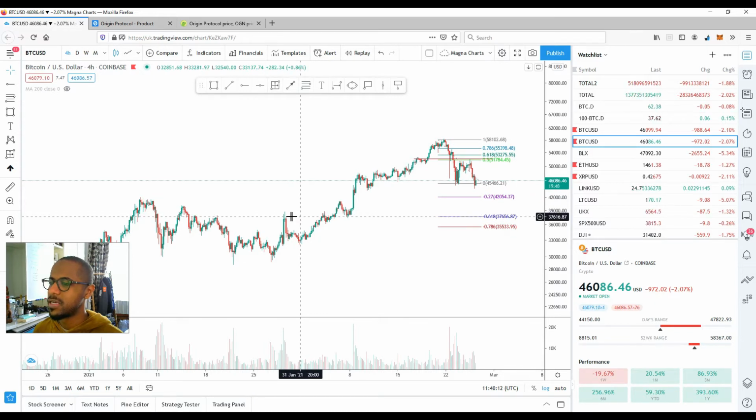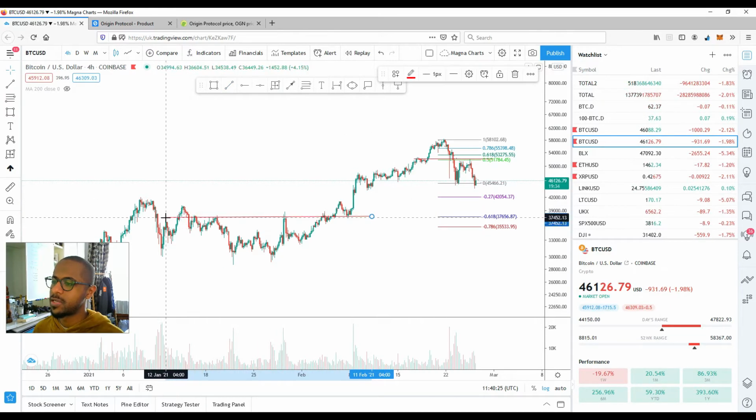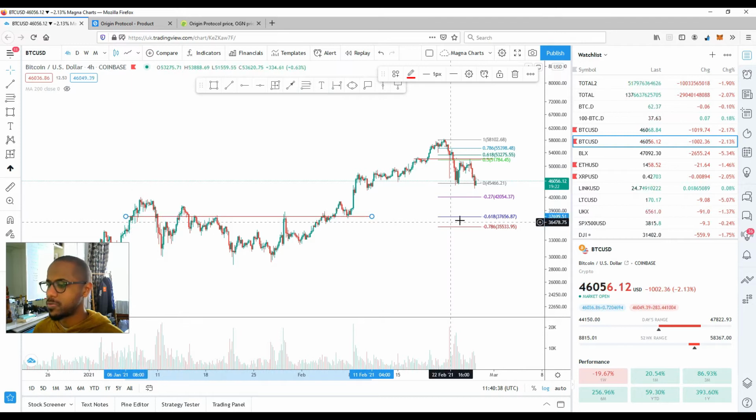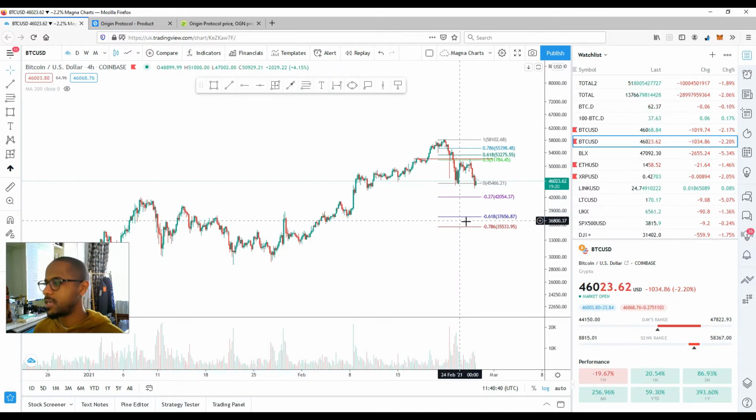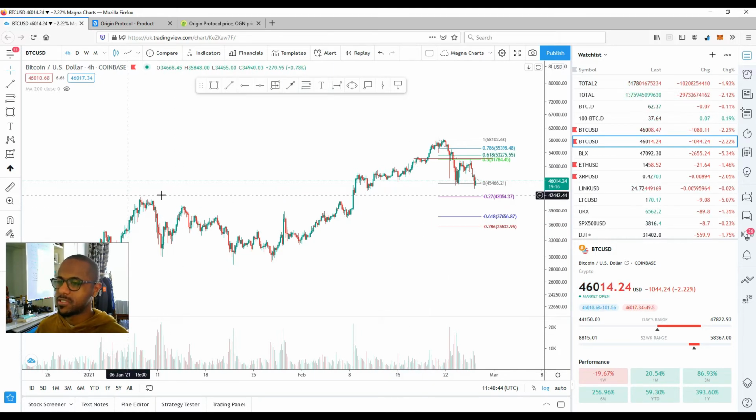If it does, as you can see, we can even create a straight line from that level. So we can create that straight line over here. It actually taps quite a few areas. Let me straighten that. So you can see over here was resistance, resistance, resistance, and then over here as well. So it does look like it's a valid area of resistance, so that could become support.